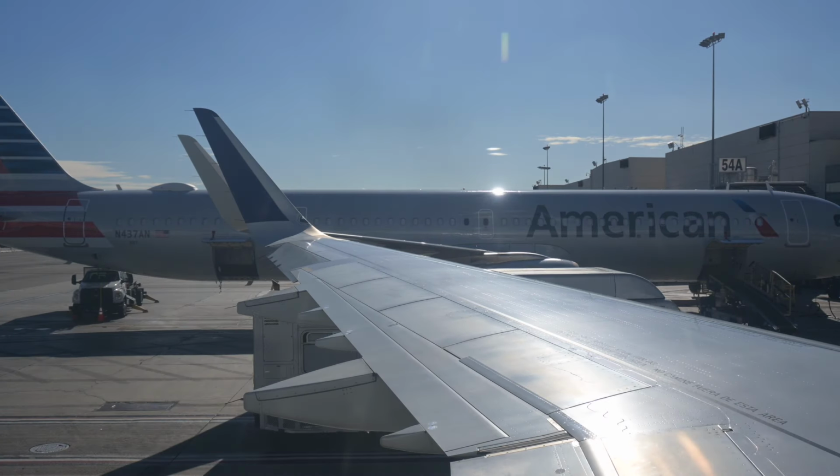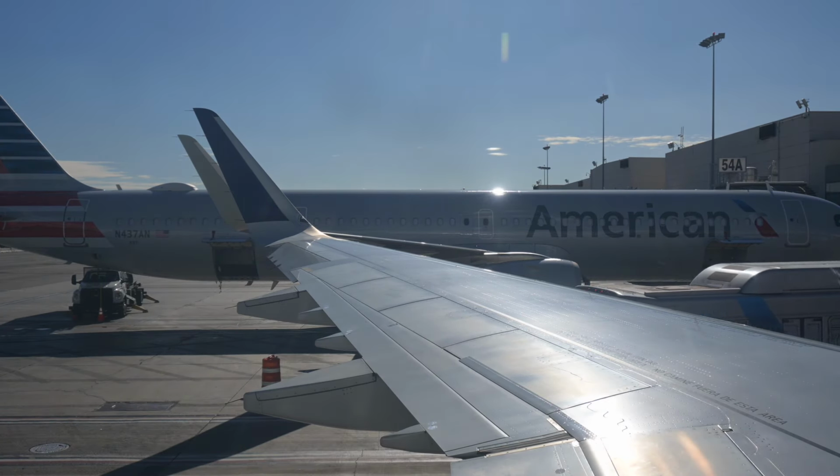Seatback is in a full upright position. For those that are seated in our Mint experience, make sure your seat is in the full takeoff and landing position. All devices must be unplugged and seat power outlets at this time. If you are a Mint customer, make sure your handheld device is unplugged. Contact the in-flight crew member for assistance.